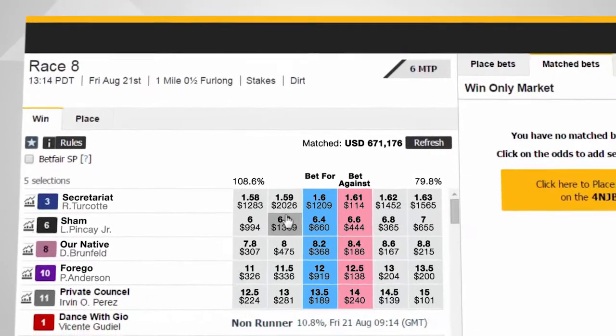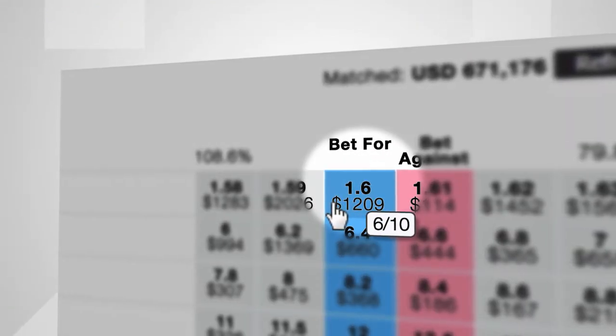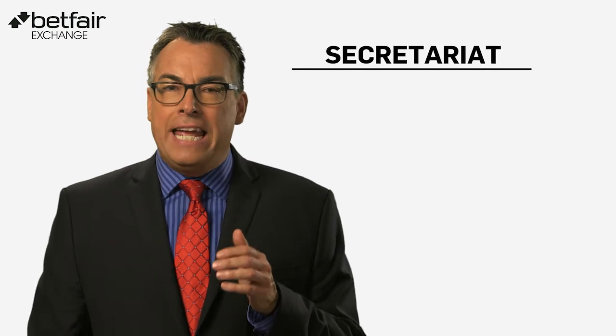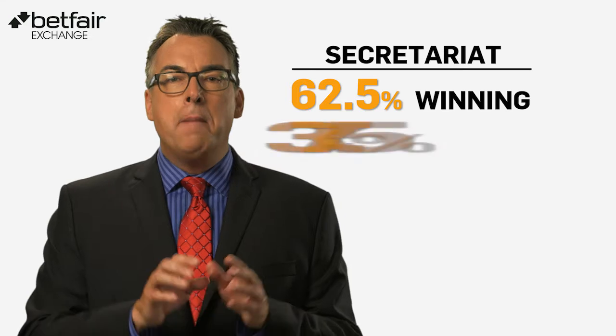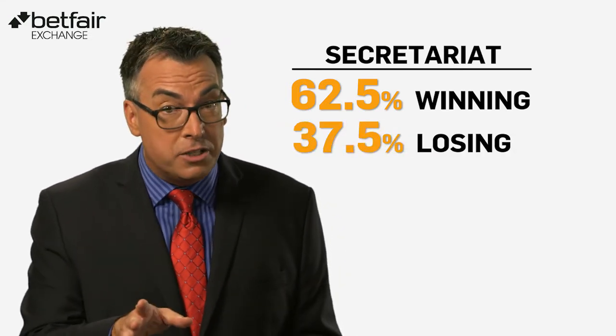Secretariat is available to back at fractional odds of 6 to 10, or 1.6 as decimal odds displayed on the exchange. These odds represent Secretariat as having an implied 62.5% chance of winning, meaning he also has a 37.5% chance of losing.